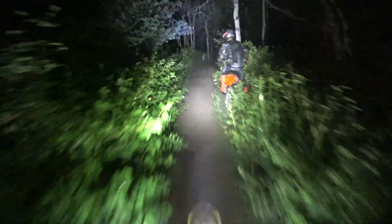I don't know exactly which part of the trail, but it was on this trail that I saw the cougar, and it was freaking cool. Looks like I've caught someone in front of me. Looks like it might be Tyler here. Oh, yep. He's letting me by.